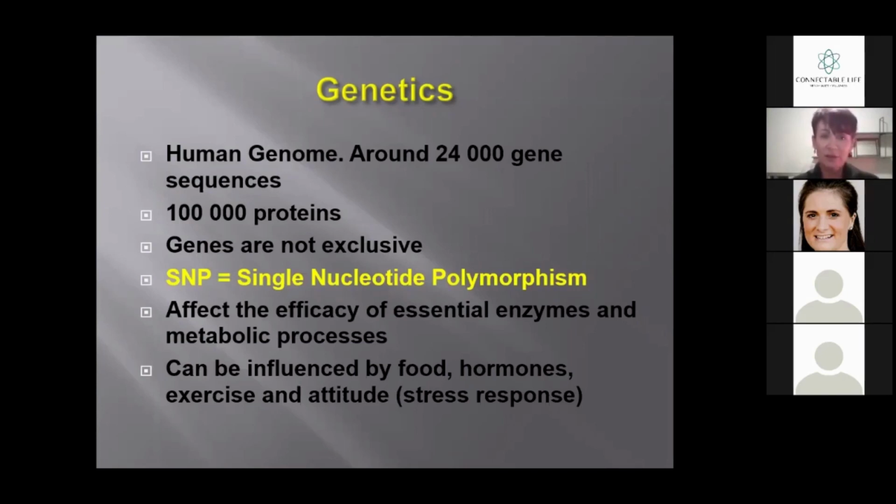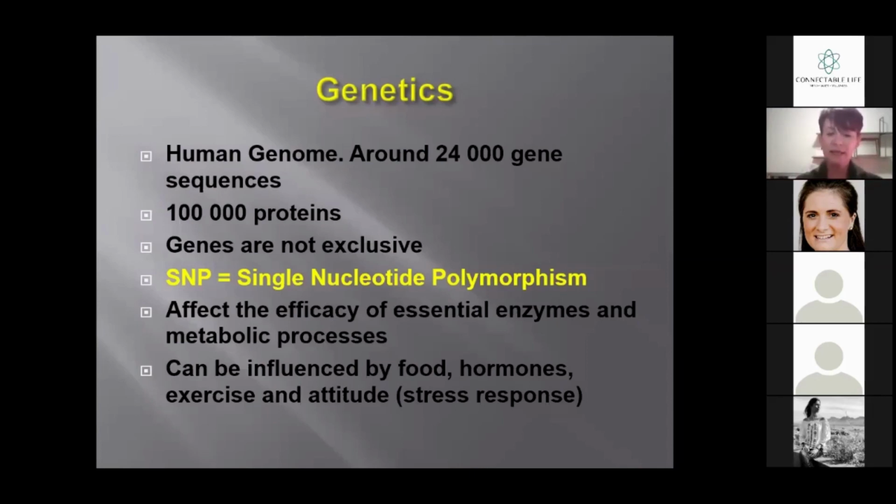Now, as humans, as compared to fruit flies, we have between 20 and 24,000 gene sequences. In fact, we're not far off from fruit flies, because I think fruit flies have probably 20,000 different gene sequences. So basically what a gene sequence is, as you said, Stacey, is a blueprint. It's a series of building blocks that the body uses to make proteins.